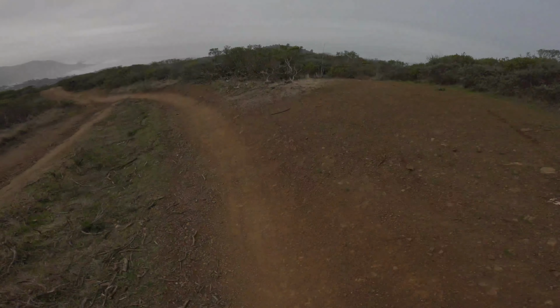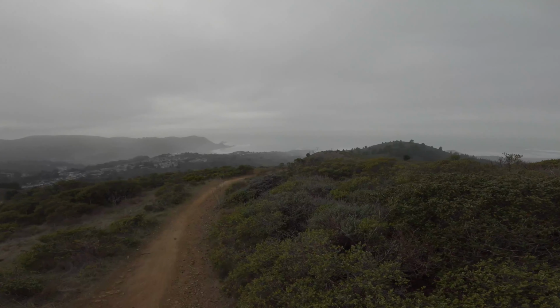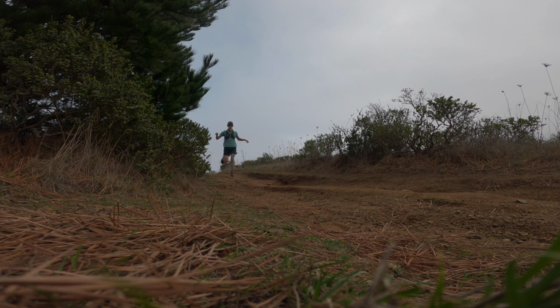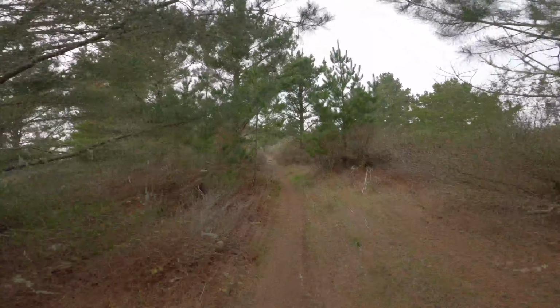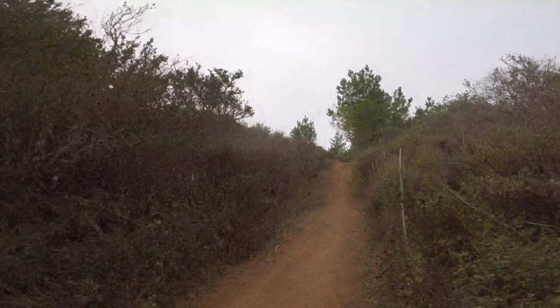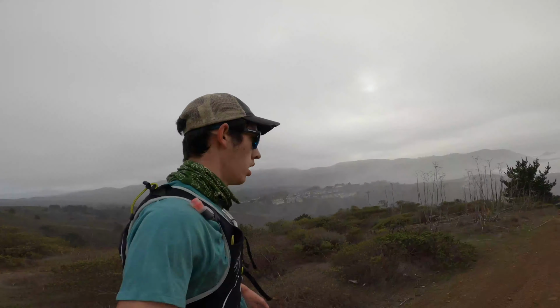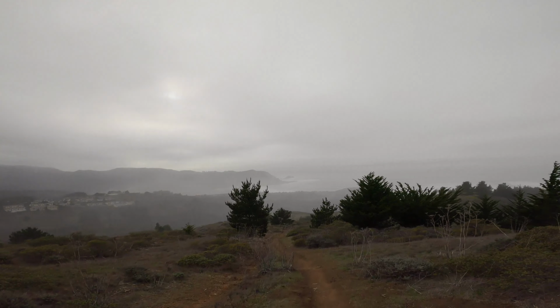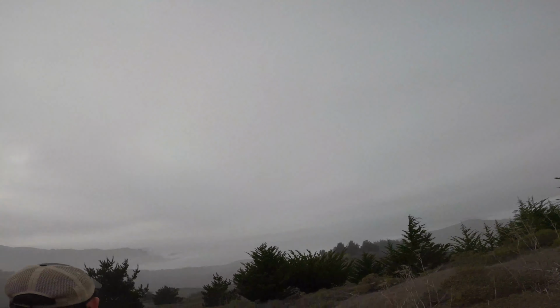Single track portion of the trail. This is where the fun begins. All the way to the coastline over there, and then all the way back to the car.